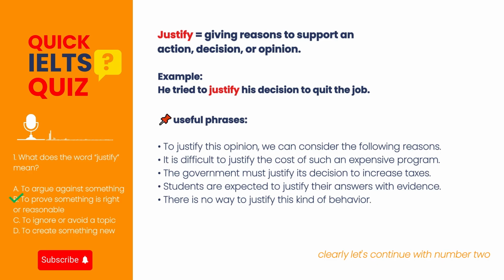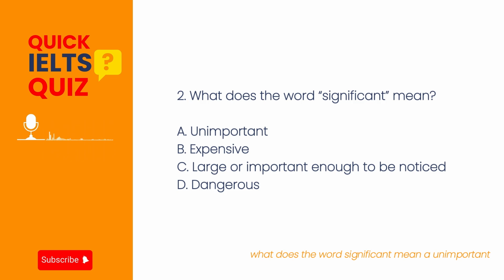Let's continue with number 2. What does the word significant mean? A. Unimportant. B. Expensive. C. Large or important enough to be noticed. D. Dangerous. You have 5 seconds to think.